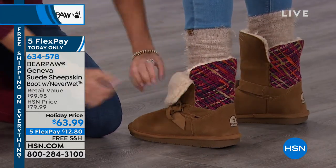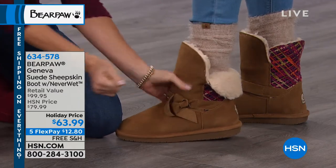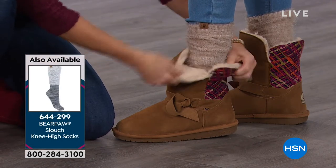You can pop it up in the back, or let's fold that part down, and maybe you're going through a snowdrift and you wanted the front of your leg to be a little more covered. So cute, I like that.